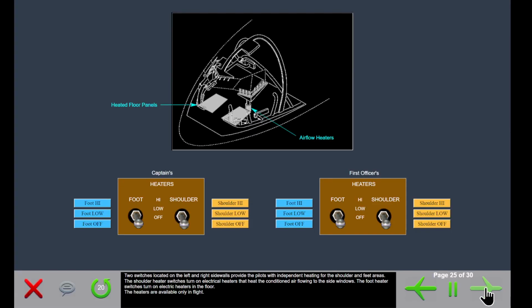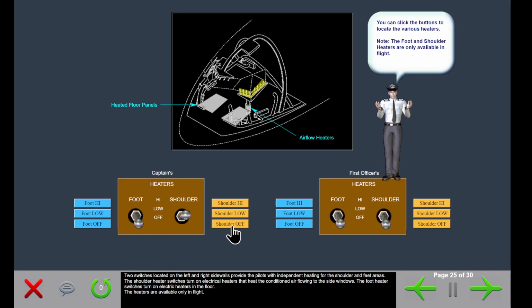Two switches located on the left and right sidewalls provide the pilots with independent heating for the shoulder and feet areas. The shoulder heater switches turn on electrical heaters that heat the conditioned air flowing to the side windows. The foot heater switches turn on electric heaters in the floor. The heaters are available only in flight.